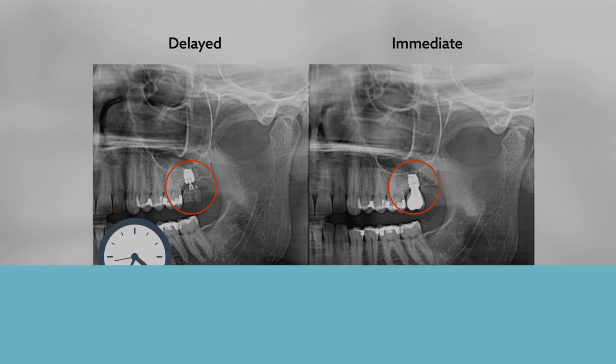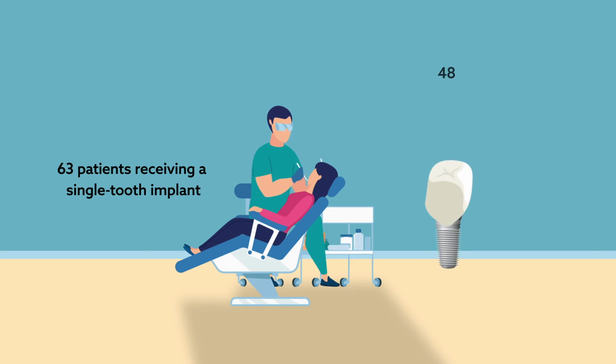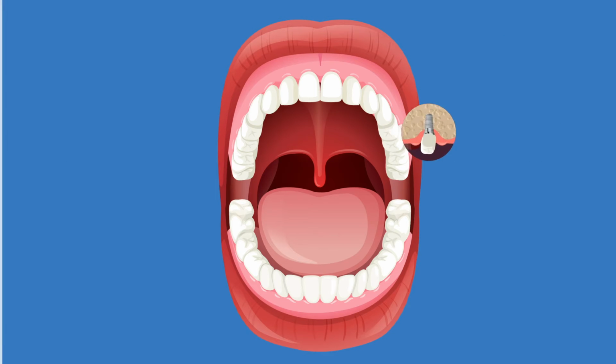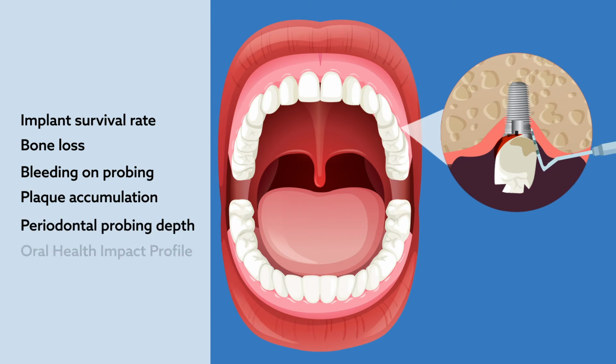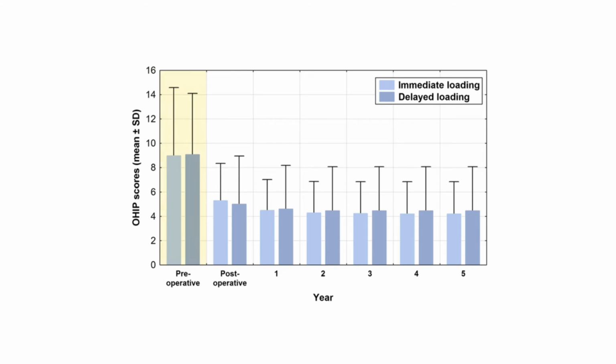Over the course of 5 years, the team monitored 63 patients receiving a single tooth implant. 48 underwent immediate functional loading, whereas 15 underwent loading 3 months after insertion. The endpoints examined included implant survival rate, bone loss, bleeding on probing, plaque accumulation, periodontal probing depth, and the oral health impact profile. Overall, short implants inserted through either modality yielded satisfactory clinical outcomes.